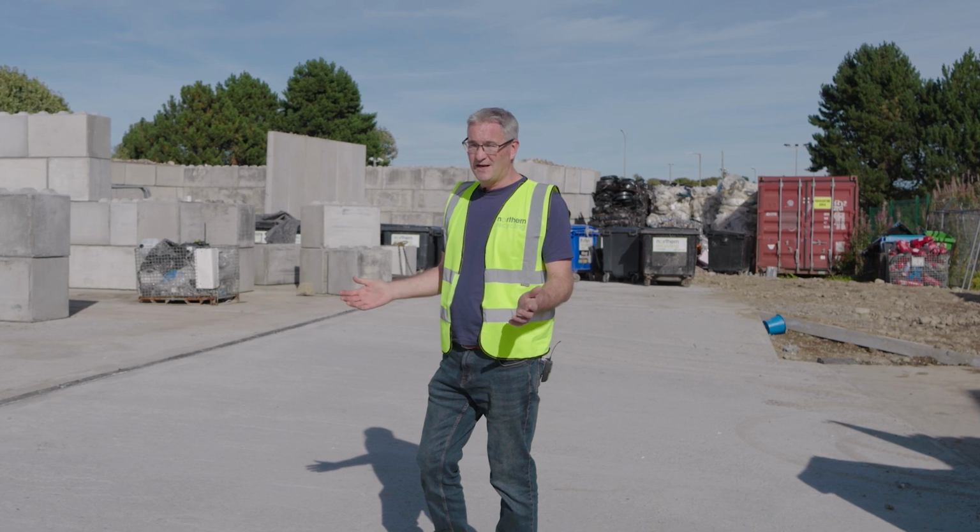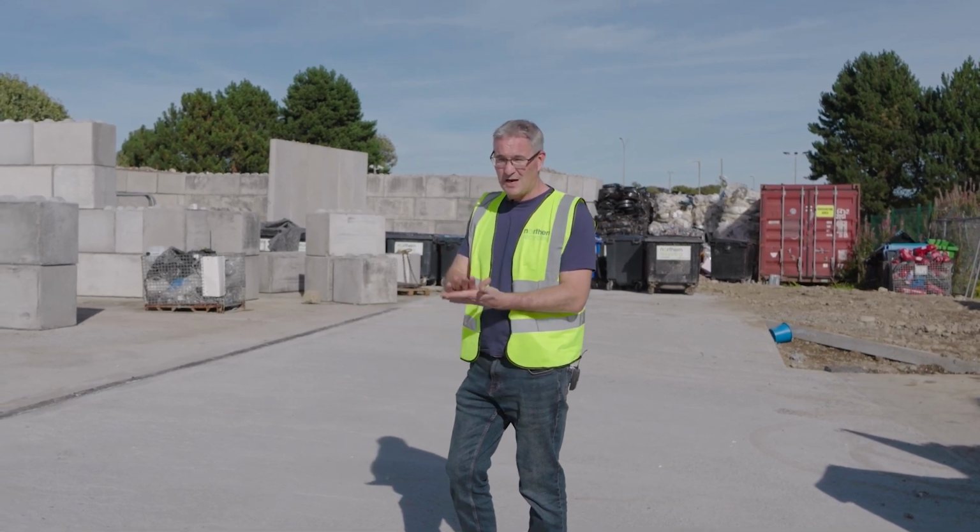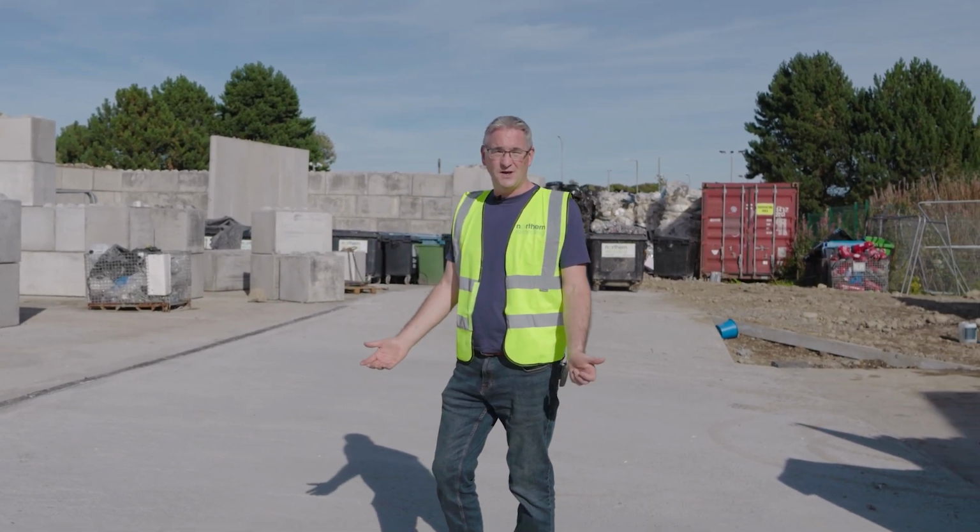We're in day 7 of 10 days. We like to wait 10 days just so the concrete's absolutely cured, rock solid, before we get heavy vehicles on the site.